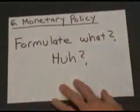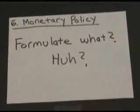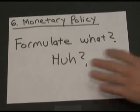And finally, 6. Participants in the Fed's Open Market Committee formulate and execute monetary policy. Now, what does that mean? Let's see if we can't clear it up with a story.